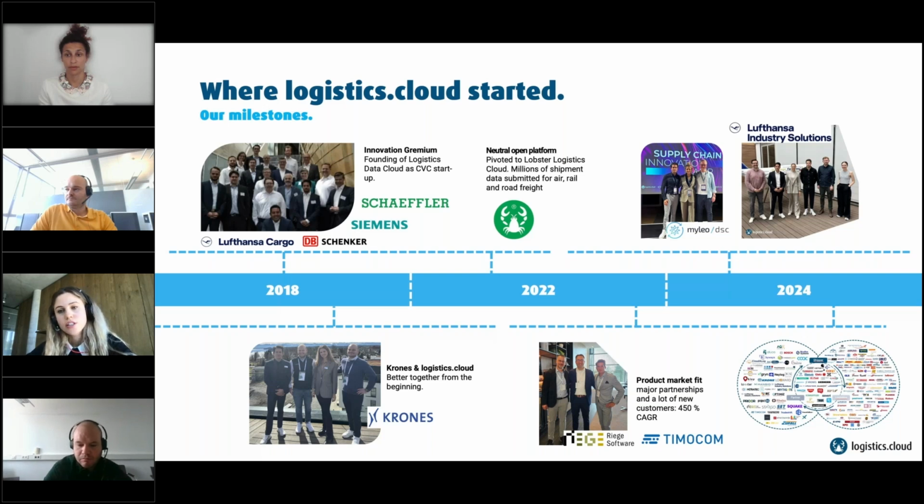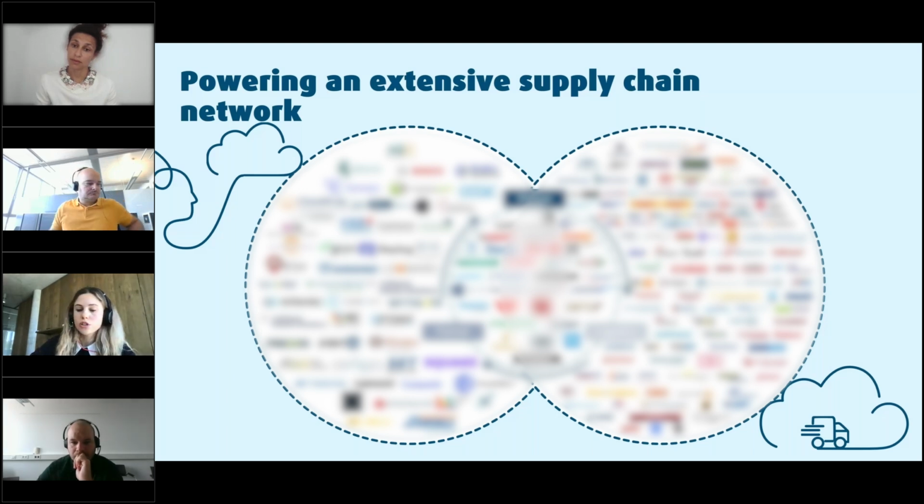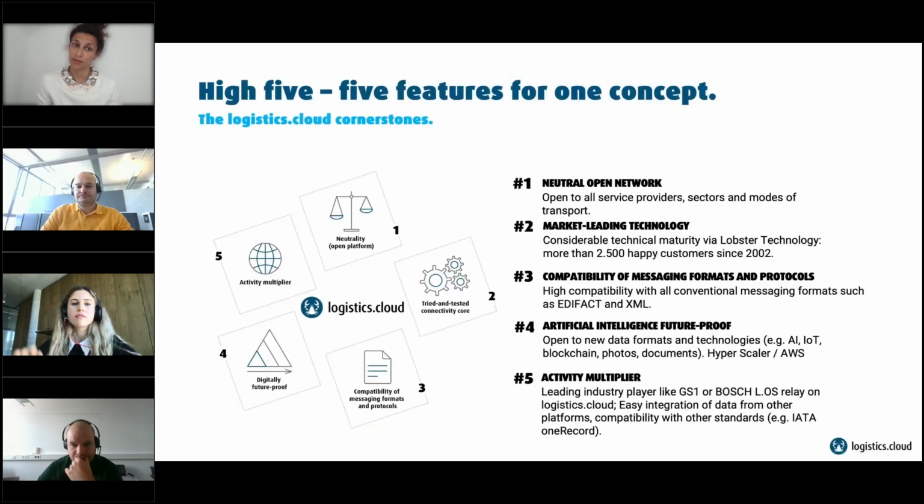And in the last 4 years, Logistics Cloud has made its mark in the logistics market, proving its worth with major partnerships like Lufthansa Industry Solutions, Timocom, Riege, but of course over 220 customers and over 300 connected companies, and cloud-based processes are up and running and can be used by the whole Logistics Cloud network. So now it's a proven solution, I would say, based on 5 key areas. The first is that we have grown into an absolutely neutral open network ecosystem that includes all logistics service providers, all sectors and modes of transport. So be it air, road, sea, rail, everything.